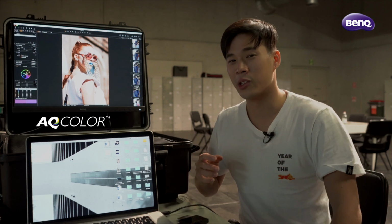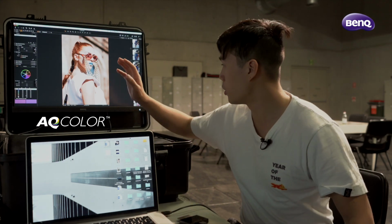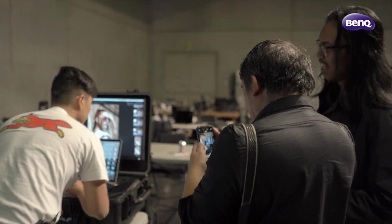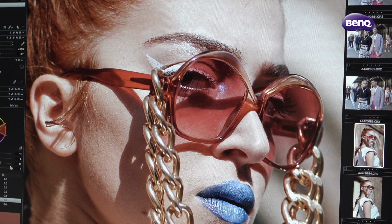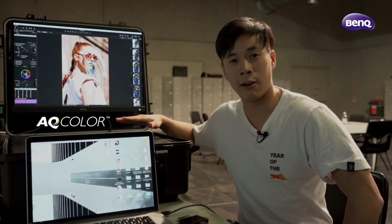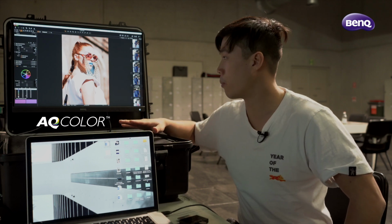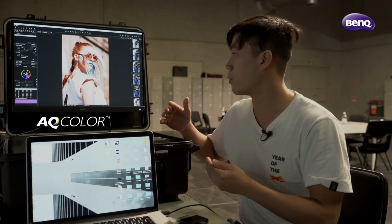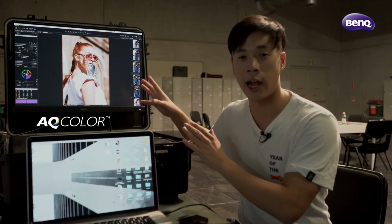That's when I realized that I had to invest in a good monitor, and my monitor of choice is the BenQ AQ color range. It just completes so many things that a high-end and high-quality monitor does, but at a very affordable price point. I spend probably tens of thousands of dollars on my equipment already, and I don't want to be spending up to $5,000 on a monitor. So choosing a monitor that fell within the $1,000 to $2,000 price range was actually perfect because it meant that I wasn't blowing out my budget and I'd still be able to achieve such high quality and color accurate images.